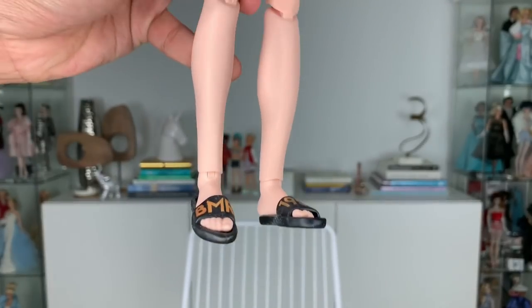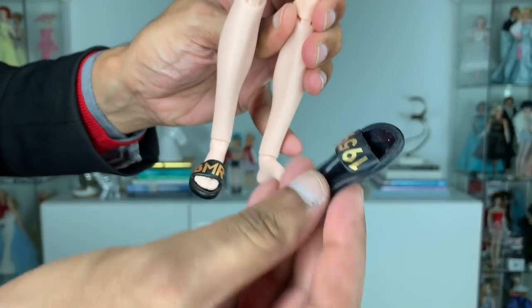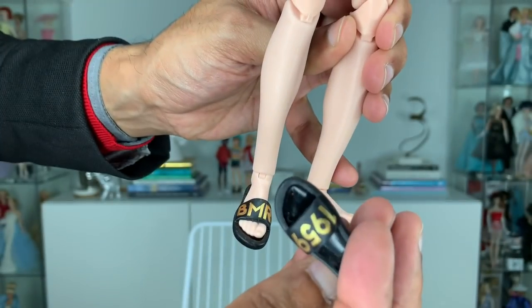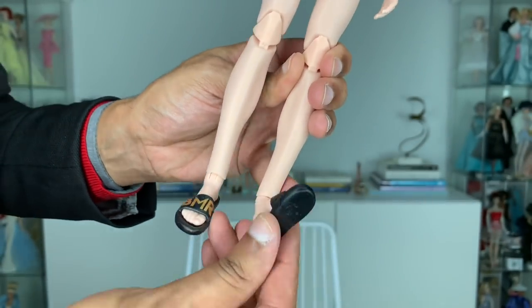And here are Ken's slides. They are really cute, actually. Molded rubber, so they feel nice and squishy here. One says 1959 on it, the other says BMR in gold. I do like that a lot, actually. I think these are pretty cool.